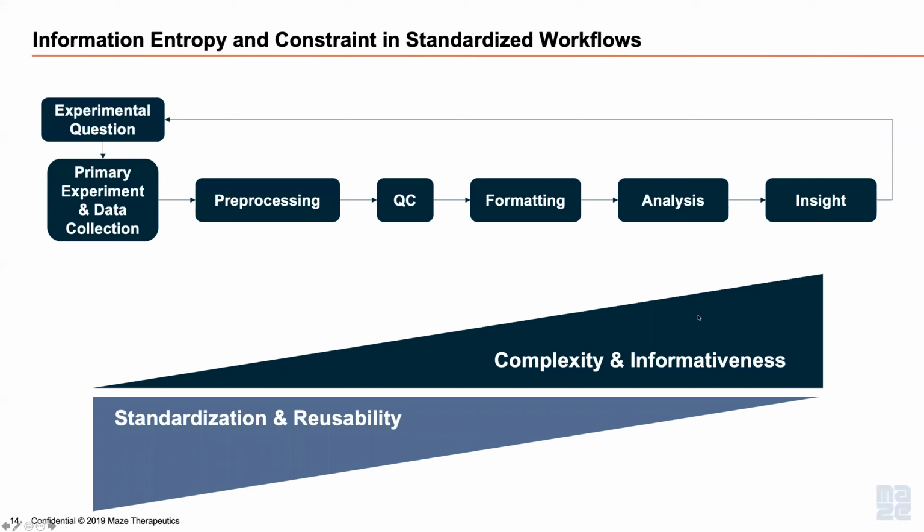But in practice, the real challenge is that as you add that complexity, you usually have to continually make new decisions about what the appropriate path forward is to move data from the QC step into the formatting step, into the analysis step, et cetera, which means that you really can't standardize things as easily once you get into these more complex parts of your experiment, okay? So typically you can standardize early things like pre-processing fairly well because you always do it the same way to every data set that comes in.